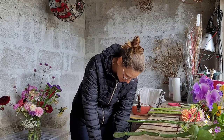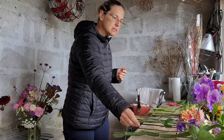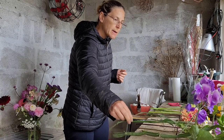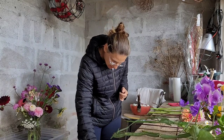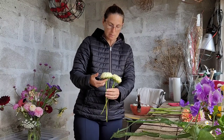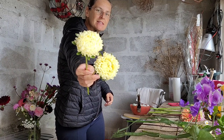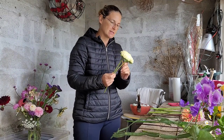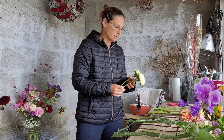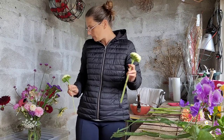So I've got a couple of those. Again, I've gone for that sort of bluey purple colour because I just think that looks so nice with yellows. Oh, and look what else I had. I've got the first of my China asters as well. So that's the first ones of those I've had, so I'm looking forward to using those. Although that one's not looking great. Maybe we'll just have the one.